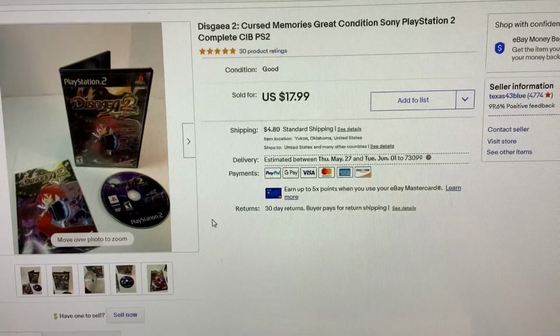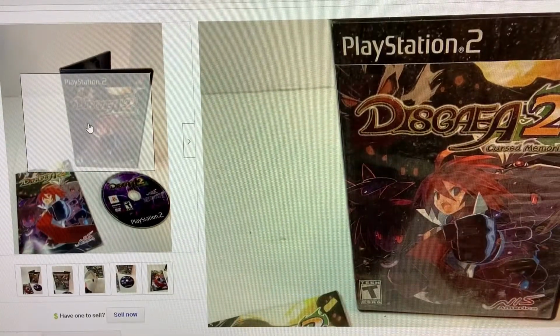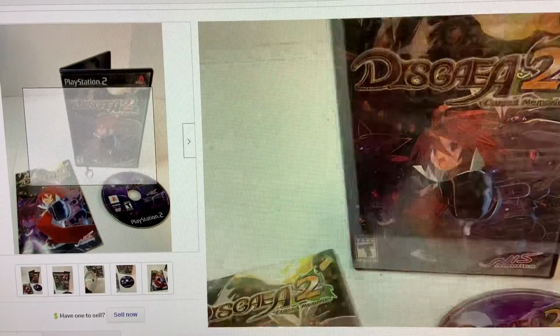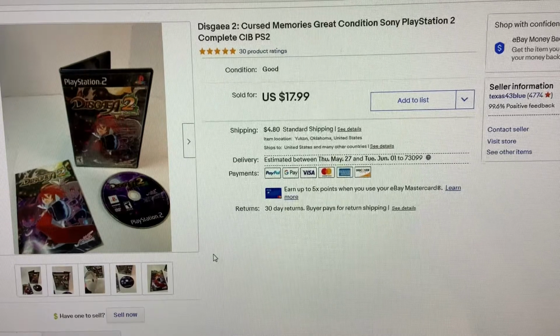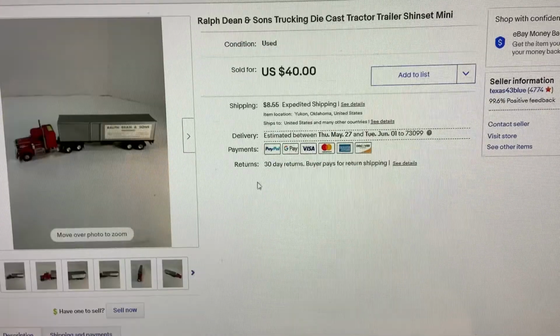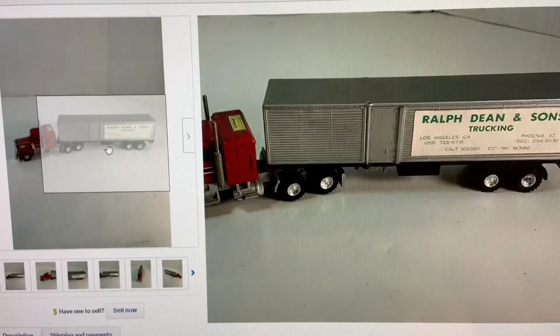The next is another game from Faith, Mini Mimi Thrifter, $5.55 in. This is PS2, this is Jaya 2 Cursed Memories, and I sold it for $17.99 plus shipping. My profit was $10.18.